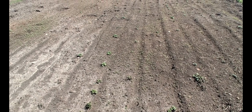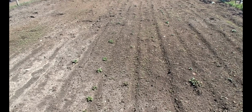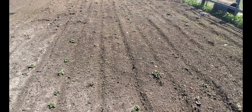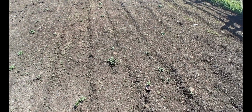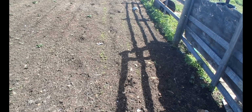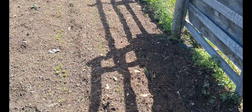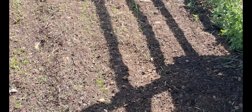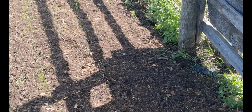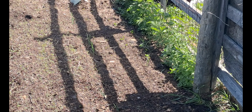Well, short update of our little potato plot here. Like you can see, the first potatoes are coming out. More and more. And what's happened in a short little period, beets are up, and even carrots are coming up, and the onions are coming up too in the same plot.